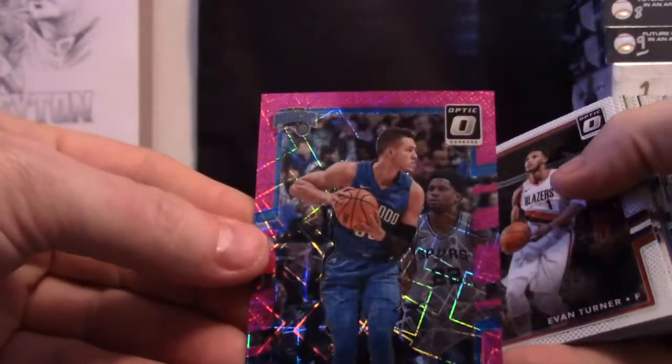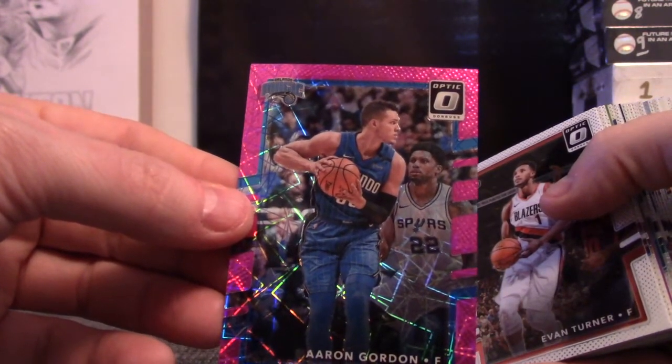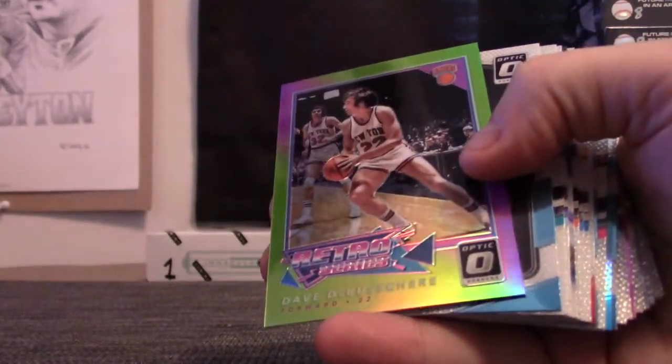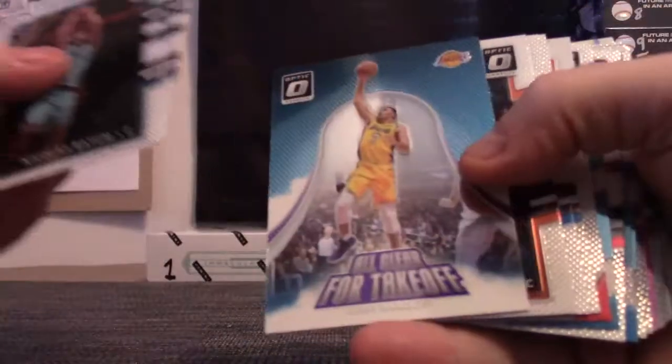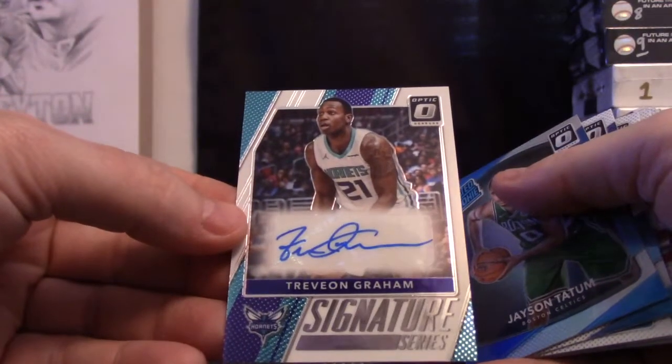Aaron Gordon's the pink version, like the black. That one is 79 version. David Boucher is 175. Donovan Mitchell rookie. Larry Nance. Frank Mason. And signature series, Trevion Graham.